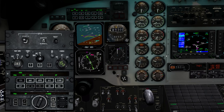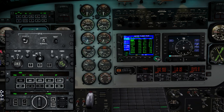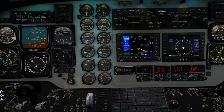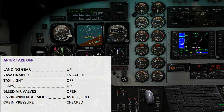Okay, I'm going to be doing the after takeoff checklist a little bit. Charlie Yankee Papa, we need to go to the second waypoint here because it didn't pick up the first. And let's go over to the NAV source, and we're on the GPS now. Okay, so the GPS has got us in its hands now. So IAS mode, increase power a little bit, and we need to do the after takeoff checklist.